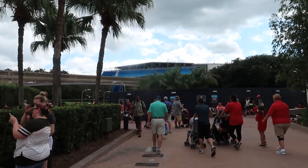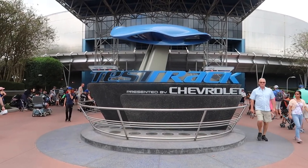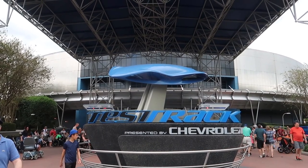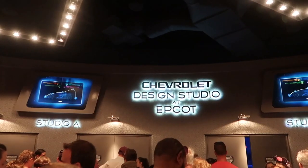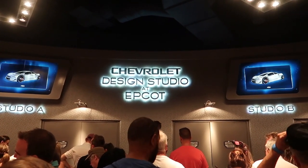So let's go ride Test Track. So here we are at Test Track. The standby wait is only 55 minutes, not too bad. We have a fast pass, so let's go. We're gonna go make our design of our car. Haven't done this in a while, I'm excited.